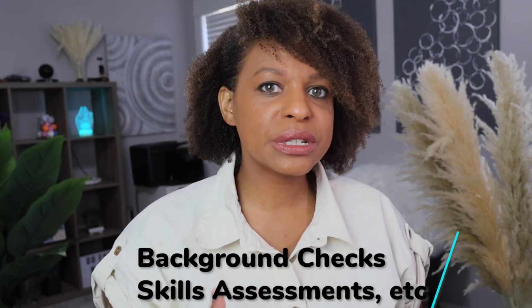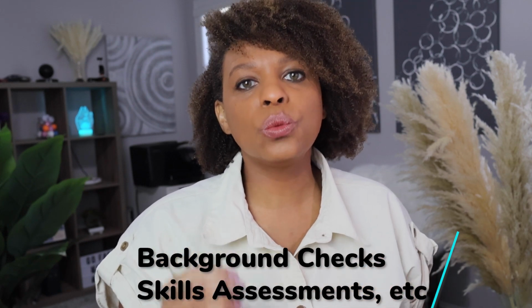And last but not least are background checks, skills assessments, things like that. These are types of software that you will be interacting with, especially during the recruitment process. But I place these in a category by themselves because they come as a deal alone. They don't automatically come within your recruitment system or ATS. They're kind of like add-ons. So you want to make sure when you're using these background checking systems that you have procedures in place to manage these systems correctly without bias. And I'll get into that in a different video.